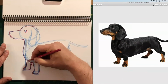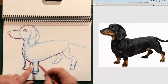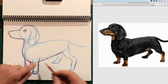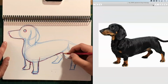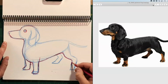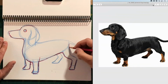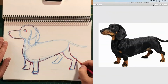And remember we talked last class about just putting one line in front of the other to make this leg appear to be in front, right? Same sort of thing. This leg coming over in front of the other one immediately pushes that leg back.